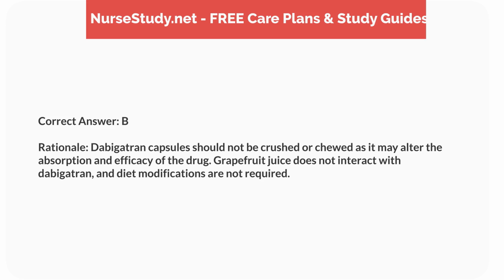Correct answer, B. Rationale: dabigatran capsules should not be crushed or chewed as it may alter the absorption and efficacy of the drug. Grapefruit juice does not interact with dabigatran, and diet modifications are not required.